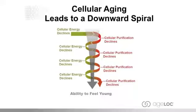These are actually very closely related. They seem like separate things, and certainly they are separate machinery within the cell, and the genes that code for that equipment are also separate, but they work together ultimately. Because as cellular energy declines, the ability of the cell to purify itself also declines. And as that happens, it affects cellular energy because things get sort of gummed up in the cell. So you get this downward spiral. It's a 1-2 punch of aging. And that affects your ability to feel young.